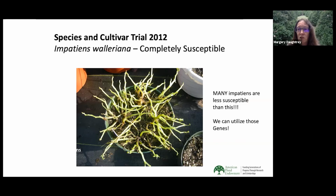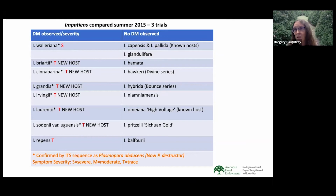This was actually very good news because it told us that there were genes out there within the genus Impatiens that could be used to build ourselves better bedding plants. And that's what was eventually done. Here's a list to give you a sense of some of the different species that we looked at. If you look over at the left, those are ones where downy mildew was observed, but there's also a code there for severity. And at the top, you see very severe Impatiens walleriana. And then you'll notice there's a T after all of the others. That means there was a trace of infection. We looked hard, we found some. Technically, it's a host, but it was not being badly bothered by the disease.